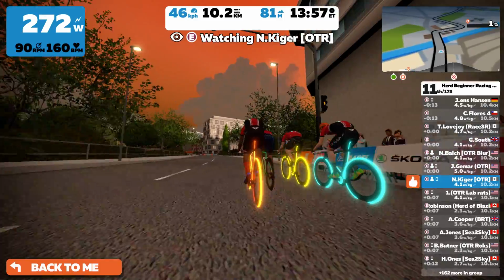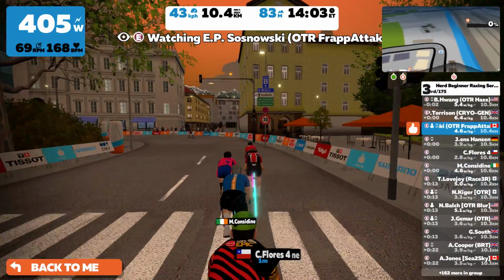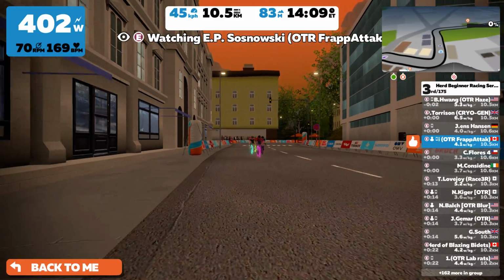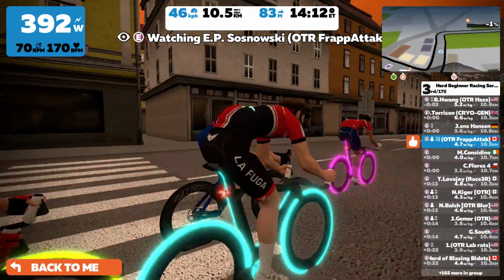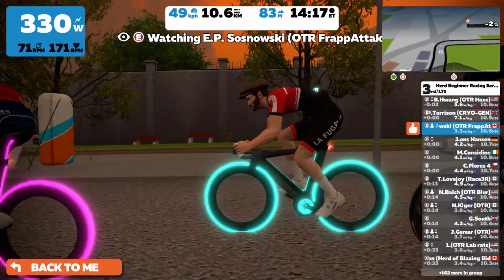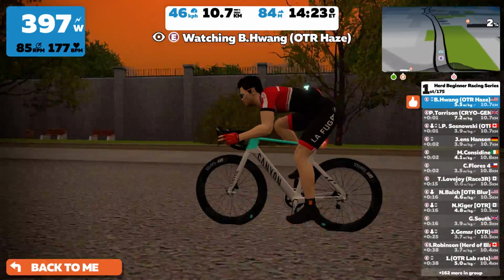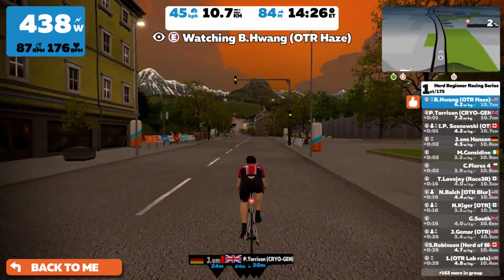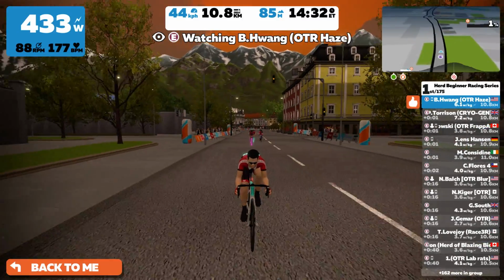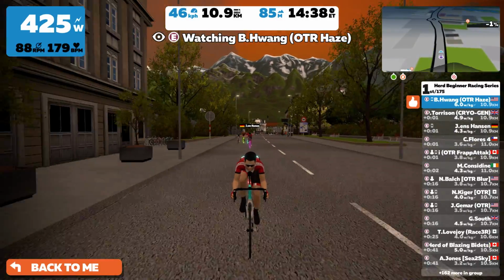Let's run up there and take a look and see what's going on. Let's jump in with EP Sosnowski here. So yeah, looks like got Brian Huang going off the front solo. Let's take a look at Brian. Brian's off the front solo. Rear view, so he's got a little bit of a gap, only about 1 second. Just making it hurt a little bit there.